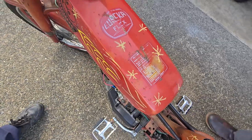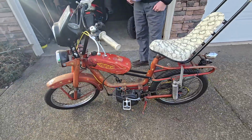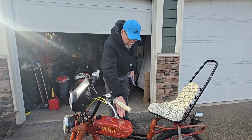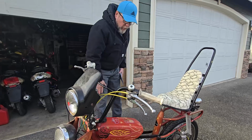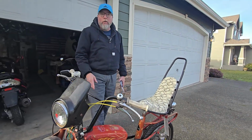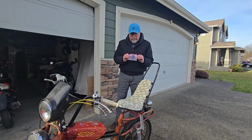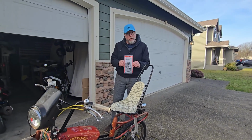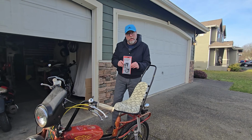But a couple of things I want to do first is make sure this thing even has spark. We do know that it's a 2-stroke engine, because there is oil and fuel here. There's also no way to check the oil for you kids at home. We have ourselves a little Harbor Freight spark tester to make sure this spark plug works. Give me a second to get that plugged up and I'll show you how that works.